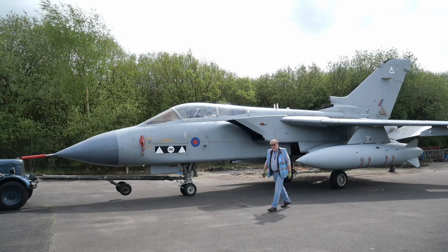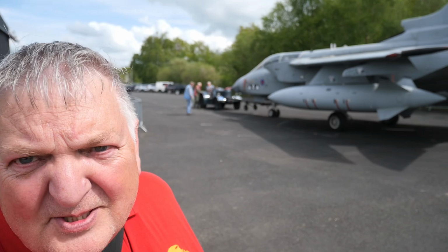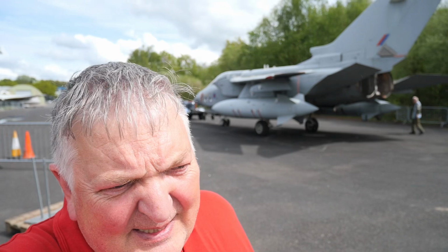That's the GR4 making his way around the front. As I say, these were part of Britain's nuclear deterrent very, very recently until they were superseded by the F-35 and the Typhoon, which have been out.